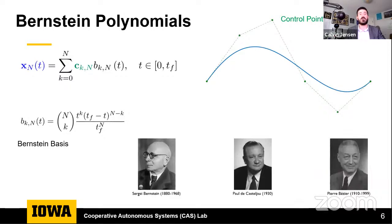Well, first of all, they are also commonly referred to as Bezier curves. And if you've ever worked with a vector graphics program, for example, Inkscape, you may have worked with these before. Essentially, you can intuitively change the shape of your curve by moving around certain control points. So the Bernstein polynomials were originally developed by Sergei Bernstein as a proof for the Weierstrass theorem, but then later they gained a lot more popularity after de Casteljau and Bezier, who were two French automotive engineers, started using them for designing vehicle contours.